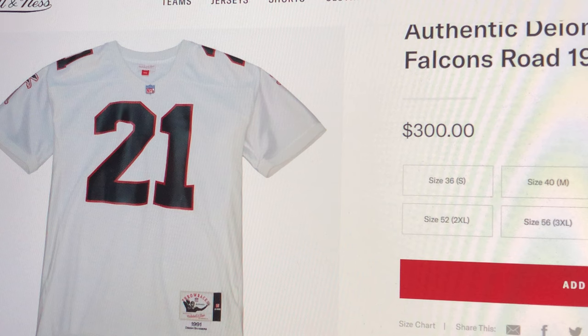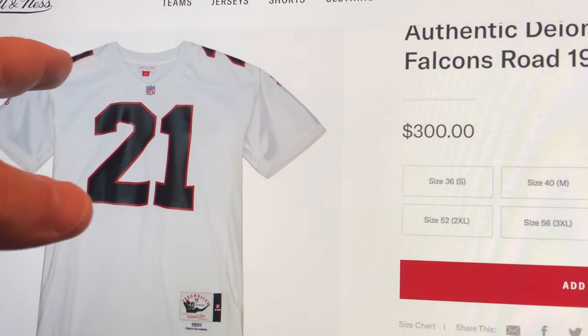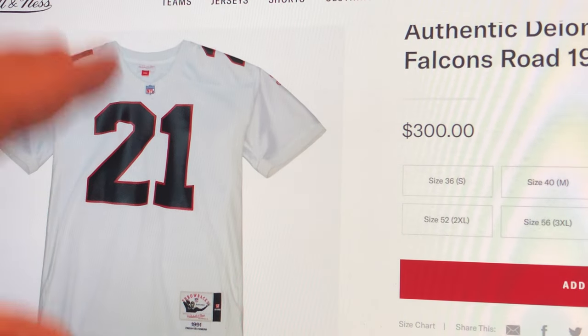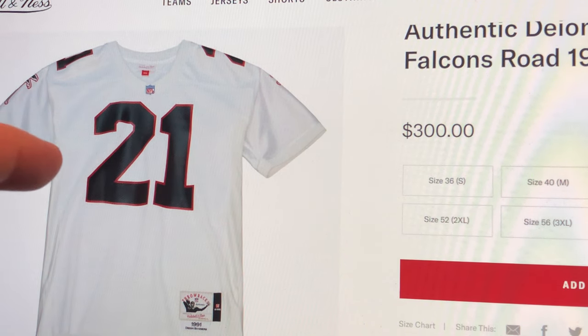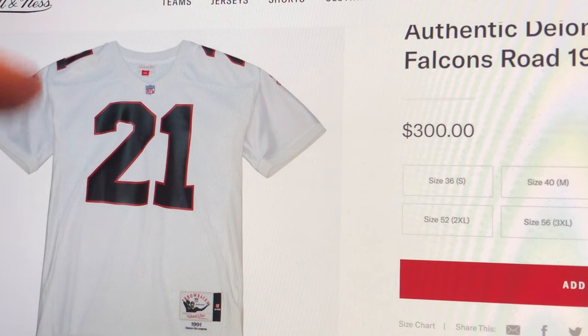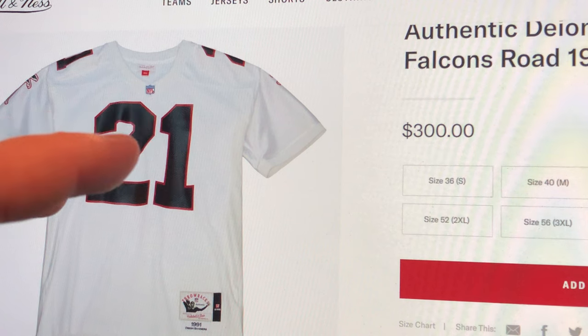So Mitchell & Ness finally made an authentic in this, and I'm excited about this. Now, what I'm looking at right now in this picture, I'm already a little disappointed that the logo is a little too close to the shoulder numbers, right? Now, this is a smaller size jersey, so I'm willing to give it a pass as far as I want to see this thing in the store. I want to see a size 52 in the store and see how good it looks in comparison, right?